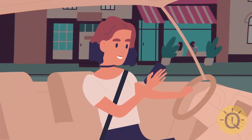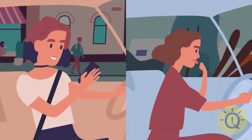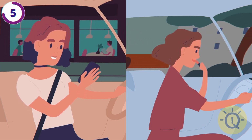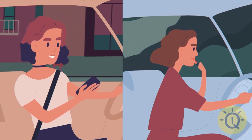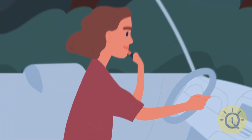Ella and Madison are driving to their friend's birthday party. Ella is chatting on the phone with her boyfriend, while Madison is applying lipstick. Who is in greater danger? Madison. Although they both shouldn't be distracted while driving, Madison isn't wearing a seatbelt.